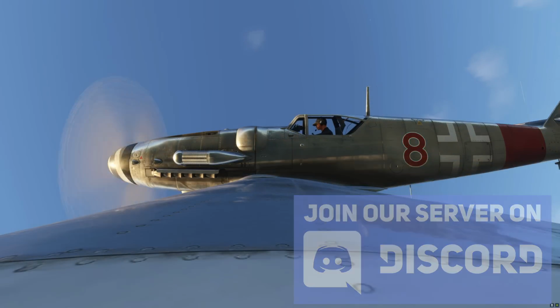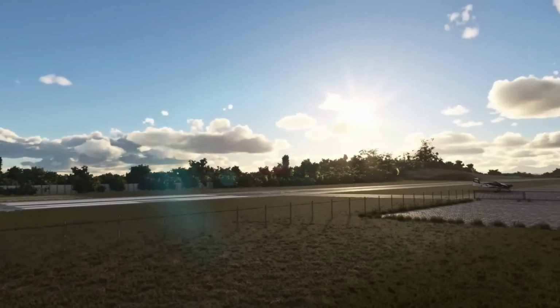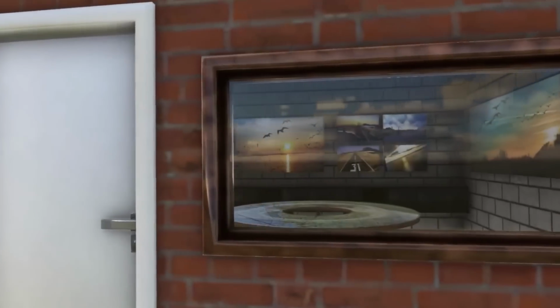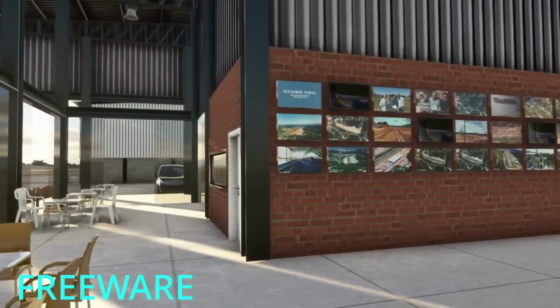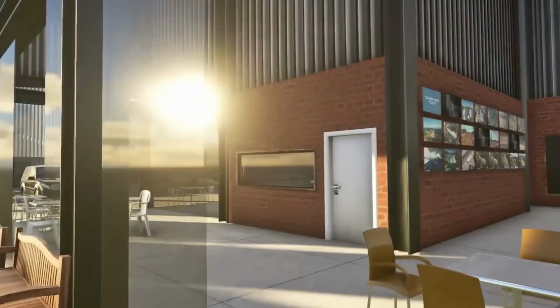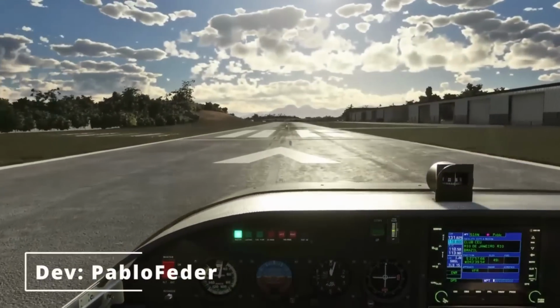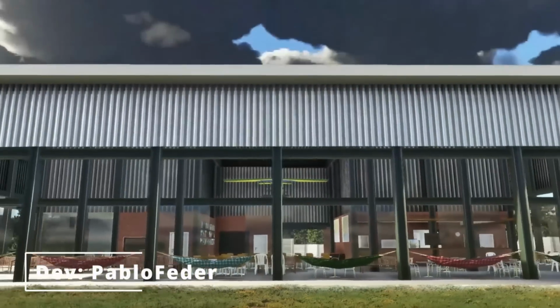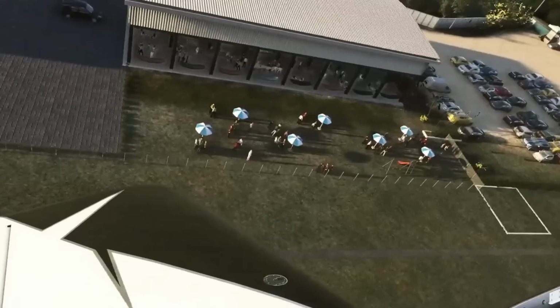On the line of freeware, let's take a look at a very nice regional airport here. A brand new airport, by the way. It's in South America, a world update region. An aerodrome that offers a unique flying experience. Now this custom scenery takes the realism and immersion to the next level, allowing pilots to experience every aspect of the aerodrome with precision, plus meticulous details. The dev Pablo Ferrer has created this lovely scenery, and it does sport a nice 5-star rating.